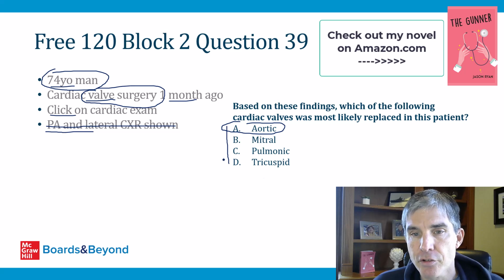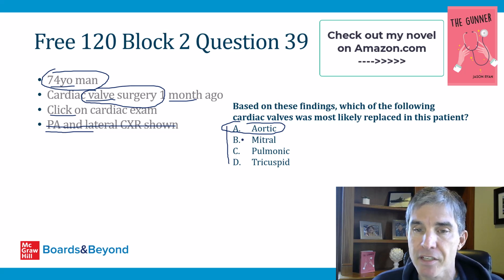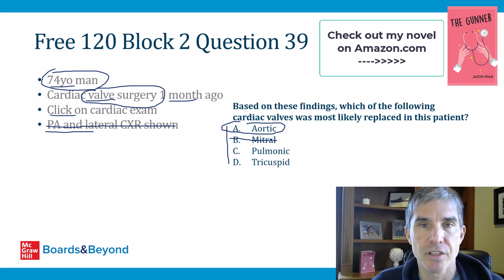As to the other answer choices, mitral valve surgery would be done either for mitral regurgitation or mitral stenosis. This man has no reason to have either of those conditions. Mitral stenosis usually occurs in patients in their 20s and 30s, younger patients who had rheumatic heart disease as a child. Mitral regurgitation occurs in patients who've had myocardial infarctions, who have heart failure and dilated ventricles, but this man doesn't have anything like that in his history, so it's extremely unlikely he had mitral valve surgery a month ago.